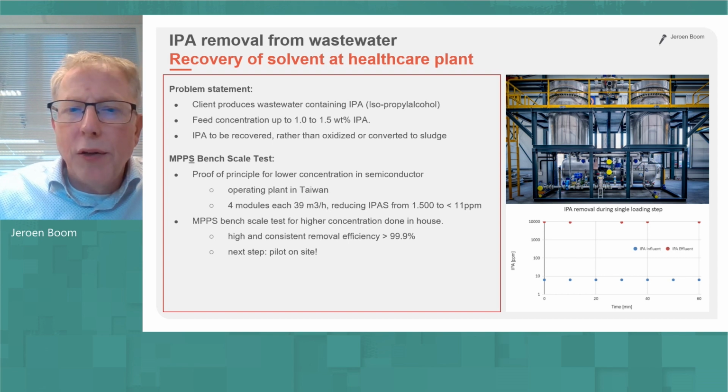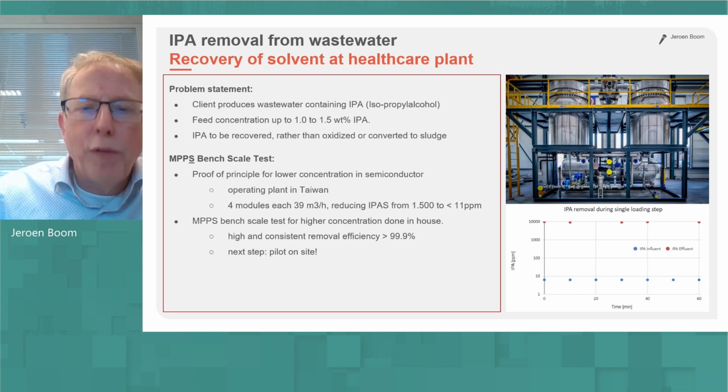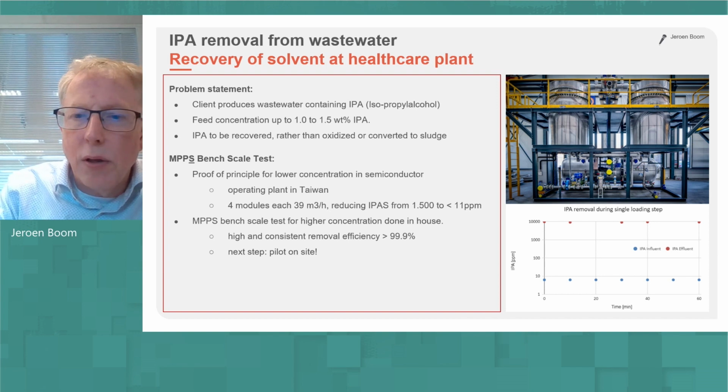So we did the bench scale test again to start in our lab, and for us, we knew that we could remove IPA very well because we have an operating reference in Taiwan in the semiconductor industry, where IPA is used as a washing liquid for the wafer production. So we were quite confident, but obviously the client needs to be convinced as well.